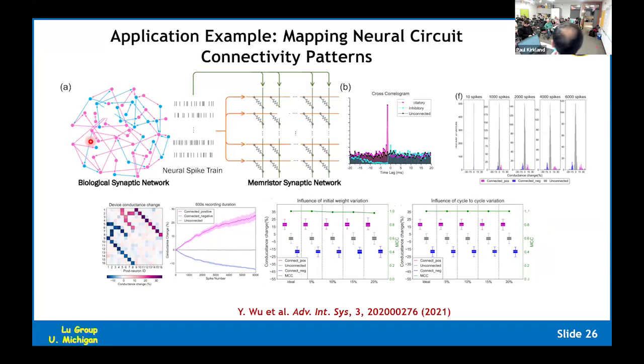So the idea is, can you use this artificial memristor network to learn the connectivity in your simulated biological network? Looks like reservoir computing. This is not reservoir computing yet. No, this is based on long-term memory. Oh, I see. Reservoir doesn't have learning. This one has learning.